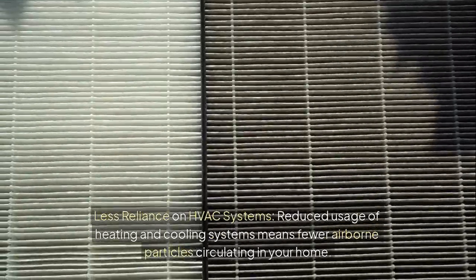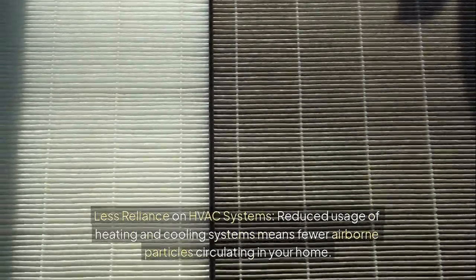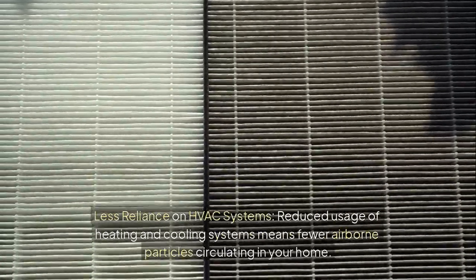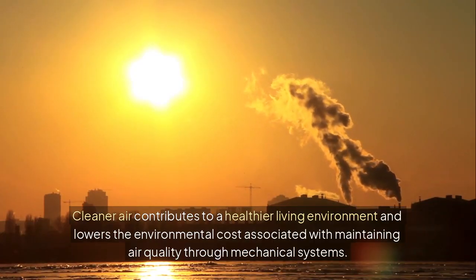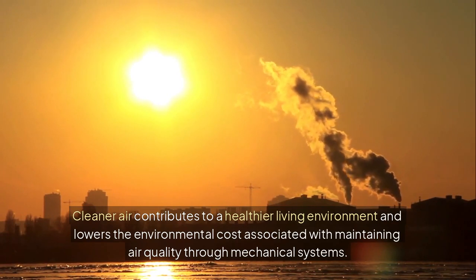Less reliance on HVAC systems. Reduced usage of heating and cooling systems means fewer airborne particles circulating in your home. Cleaner air contributes to a healthier living environment and lowers the environmental cost associated with maintaining air quality through mechanical systems.